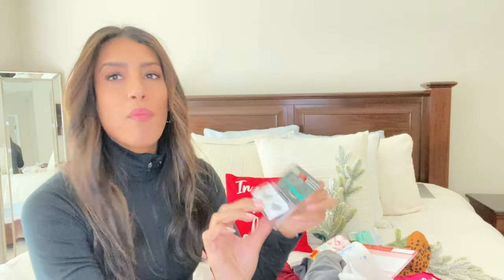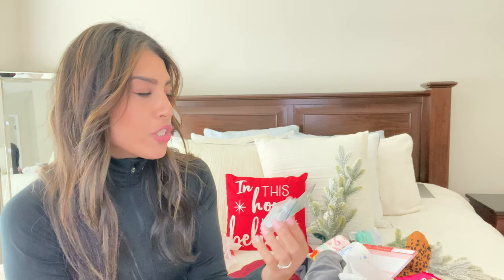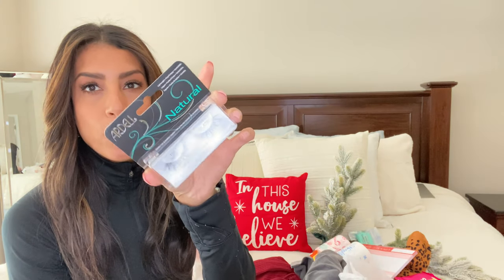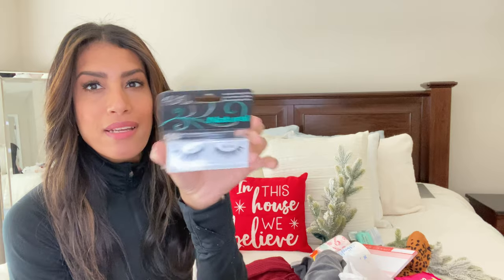Next, I got some more lashes. So I'm wearing the Kiss lashes, which I really love, but you can use any lashes with that lash glue that I bought. So I'm gonna try these by Ardell, and they are Demi Black 120 Natural. And I just thought those are really pretty. So I'm gonna try these out and see how they work.